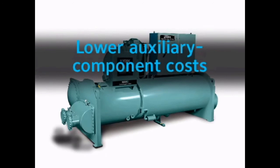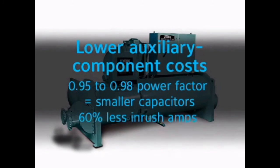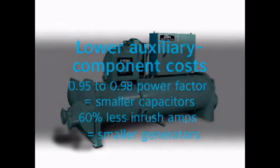Chillers equipped with an OptiSpeed Drive already meet electric utility requirements by having a high power factor, reducing the need for a power factor correction capacitor. Your OptiSpeed equipped chiller will also require 60% lower startup amps, requiring a smaller backup generator.